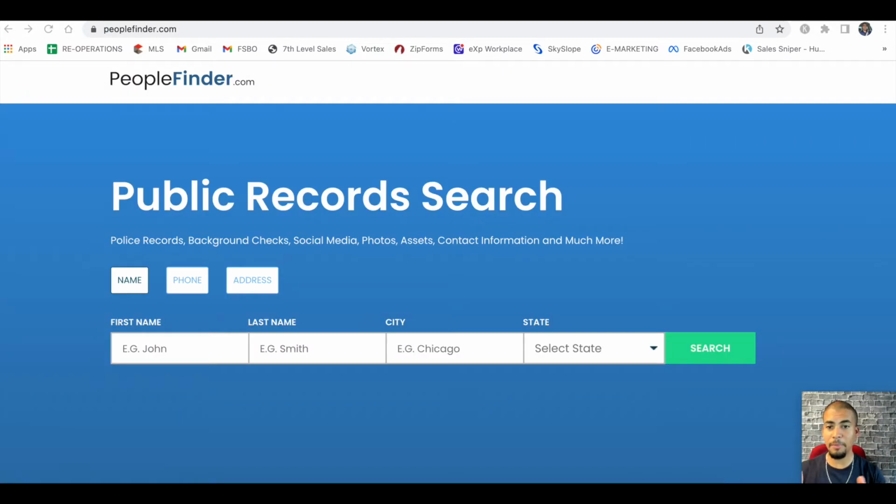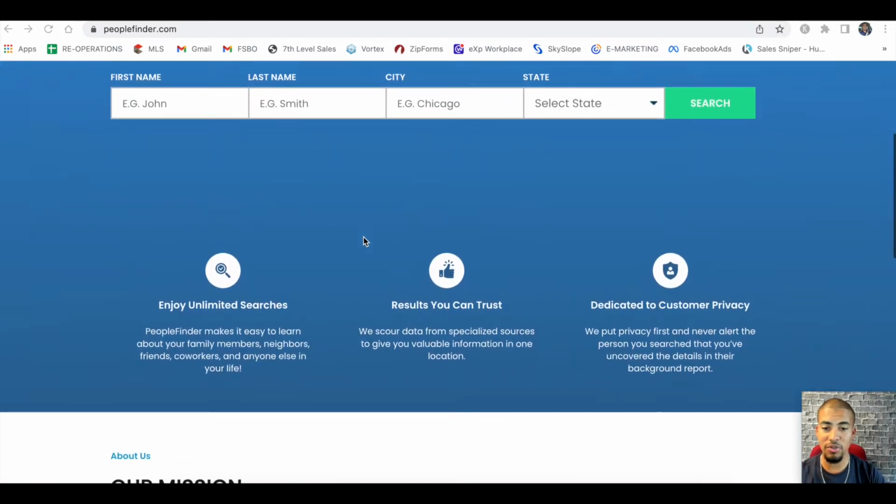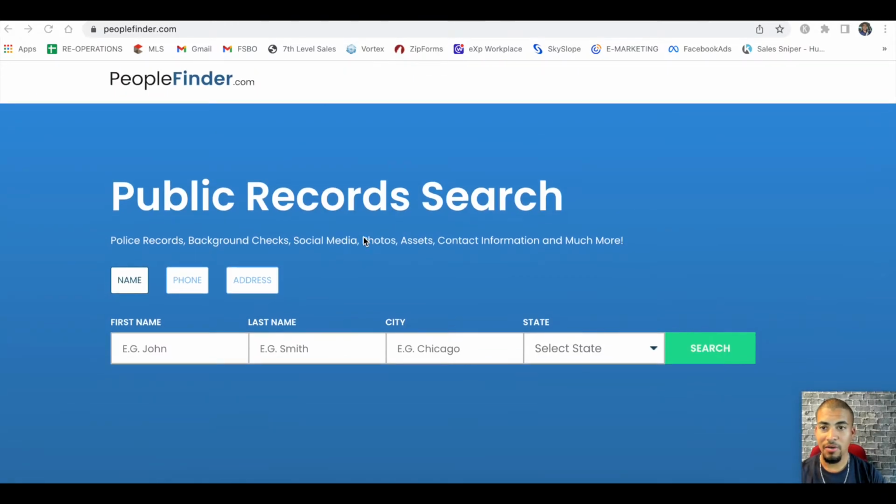There you go. Peoplefinder.com, public record search. You can put the first name, the last name, the city, the state. You can see here phone number, address. You can find it yourself. Right? So just do your research, guys. Try to find out the people's phone number and then approach them, which I will actually show you. I will give you a guideline on how to approach the whole conversation later.